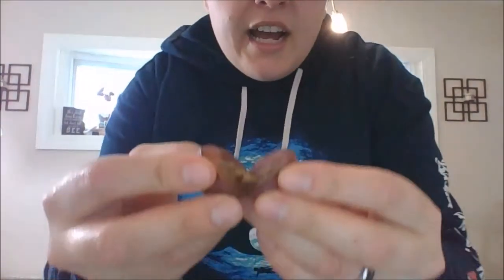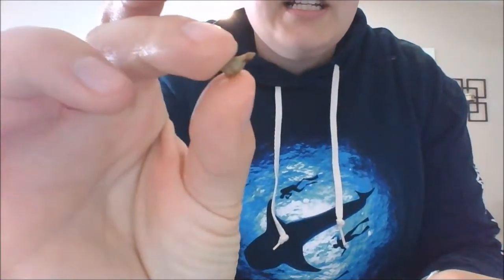Okay, and when I cut it in half, you can see that our grape actually has tiny little seeds in it. And those seeds are how plants reproduce. So we could take this seed, we could plant it, and in the right environment with the right conditions, it's going to grow into a new grape plant.